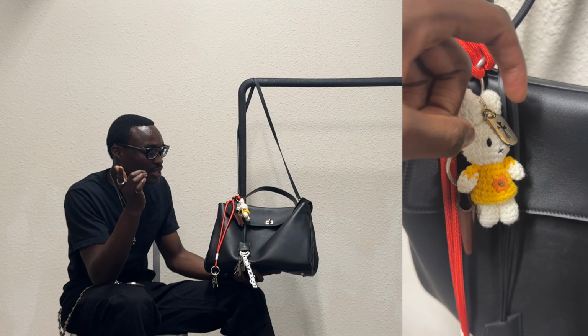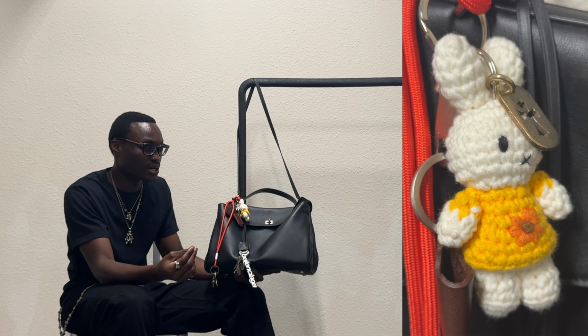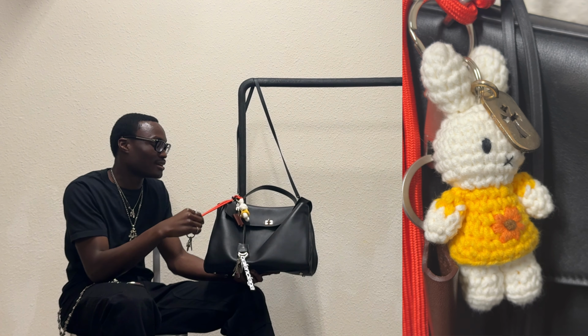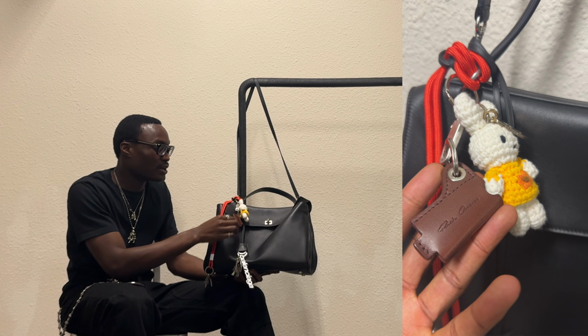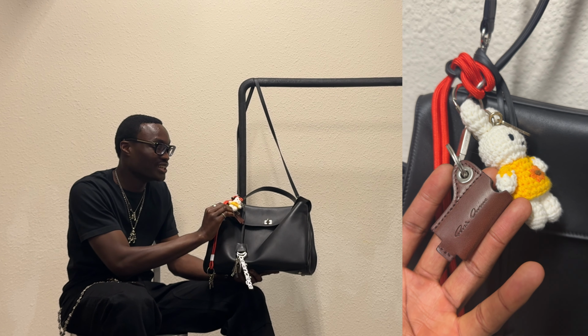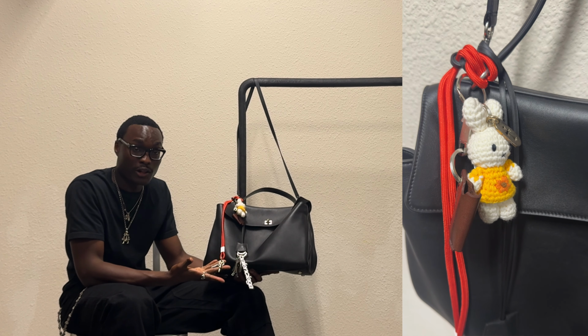Another thing about this bag that I really liked was the ability to put hella decorations on it. I got this, what even is this? I forgot what it's called, but I got this off the MoMA store, as well as this Van Gogh Miffy. And on this, I have the keys to my storage unit where I keep all my furniture.